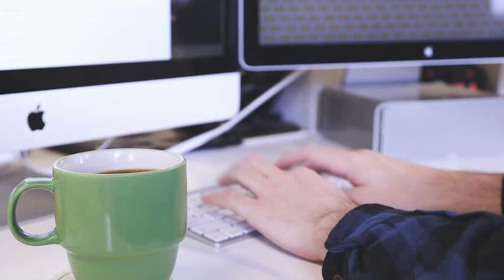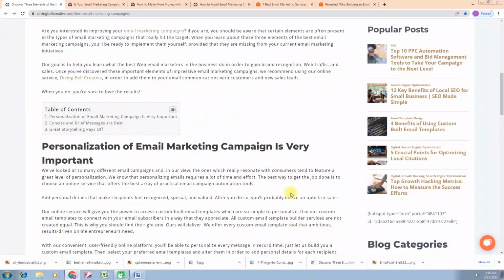Table of contents. Personalization of email marketing campaign is very important. Concise and brief messages are best. Great storytelling pays off.